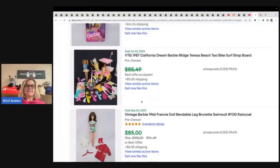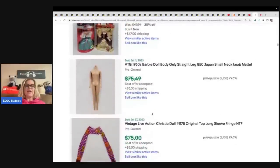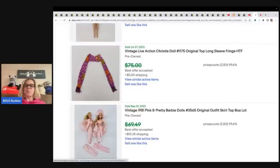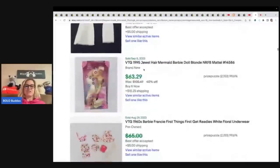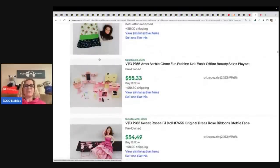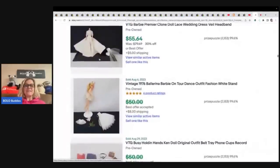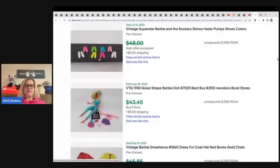She puts these sets together and she sells it. So check it out. There's one without a head. This is a long sleeve top. I don't know what offer she took, but check that out. And she just knows what she's doing. Here's an arm, a head, and a dress. I mean, she knows they go together, obviously. I would not know that, but she knows. And you can see we're going from highest to lowest, so lots of variation in prices.